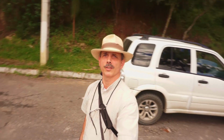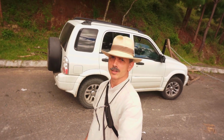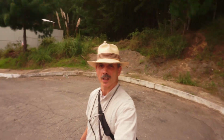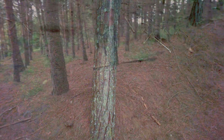So we actually could have parked up here at the top of the hill and had a lot less distance to walk, but that's okay. It's good exercise for us. So behind me here is the entrance. So we've walked into the trees and it is absolutely gorgeous. It's peaceful in here.